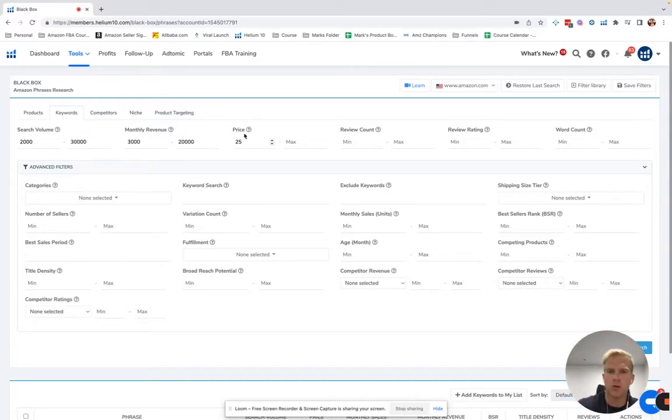But like I said, I want to go to a price from about $30 or $25, and let's say to about $50. Now, the price point will equate to the cost of the product. Typically, the higher the price of the product that we find on Amazon, the higher the cost of goods sold, COGS, will be. So sometimes a $25 product will cost $5 or $6. Sometimes a $50 or $100 product will cost $20 to $30 each.